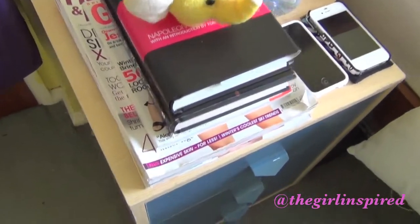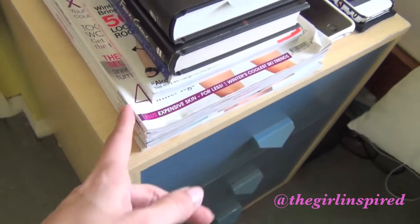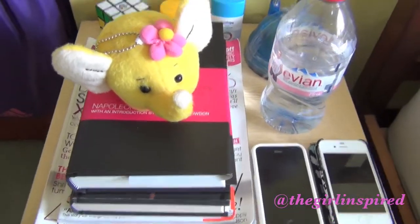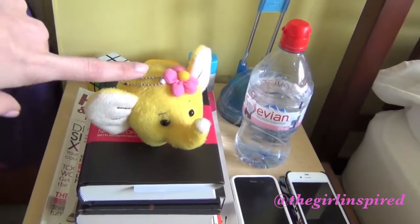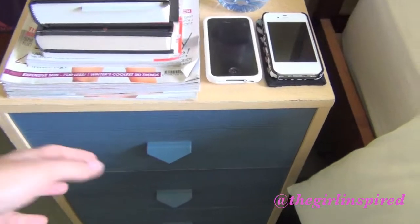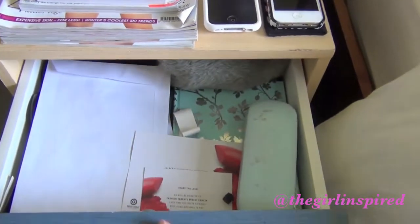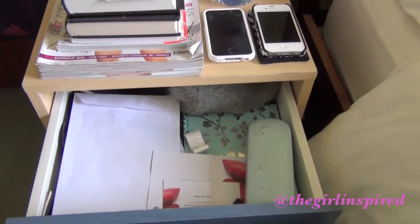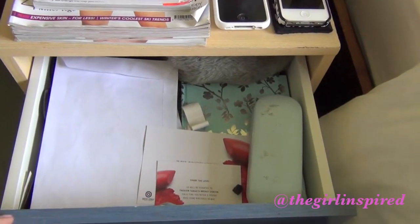Then here I just have a ton of magazines that I need to go through and some books that I'm reading, and on top, chilling out here, is Betsy the elephant. I love her to pieces. Then in my bedside drawers, they're not particularly organised. The top one is kind of a mismatch of stuff. I've got a diary in there, spare pair of glasses, and just kind of mismatched papers and stuff like that.